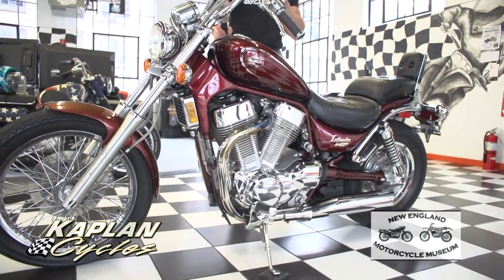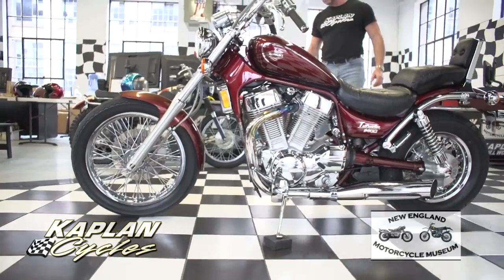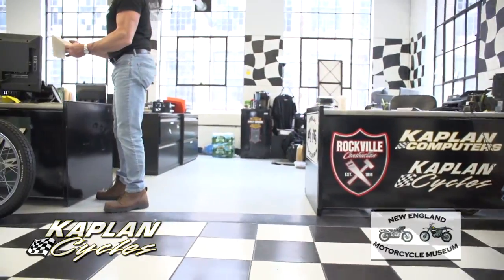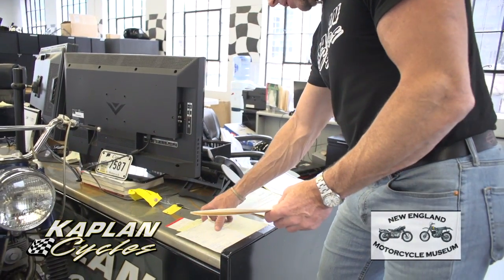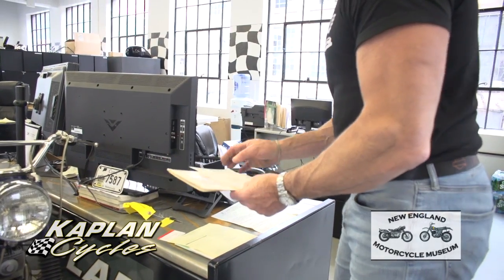I'll do a quick demo of the motorcycle riding, bring it back in, and read you the work order on it. Let me show you the original factory paperwork on the bike we have right here. This I worked at New England Cycles. This is the original factory sales and dealer odometer disclosure statement showing that it's brand new with 5 miles on it.